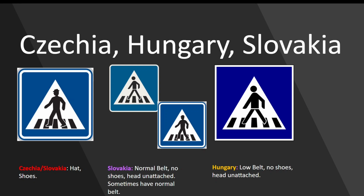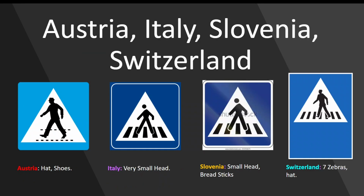Czechia and Slovakia is very difficult because I think there is quite a lot of overlaps, so don't take the pedestrian signs for granted. But I found that the hat with the shoes was more common in Czechia, but in Slovakia you can have ones that has a normal belt. I don't think I've seen that as often or very rarely in Czechia, but that will need further research from one of you guys.